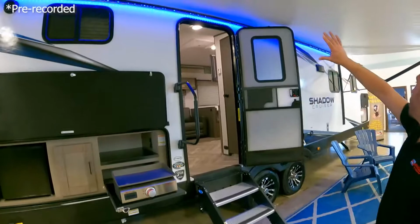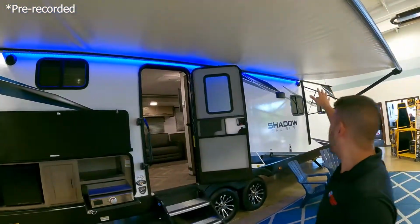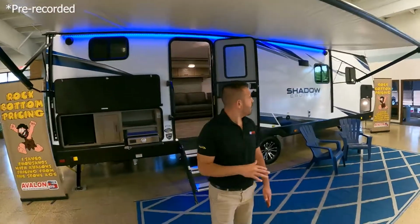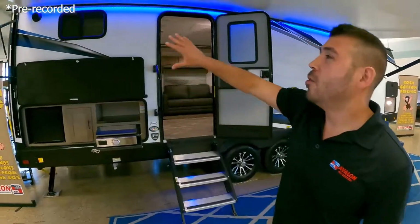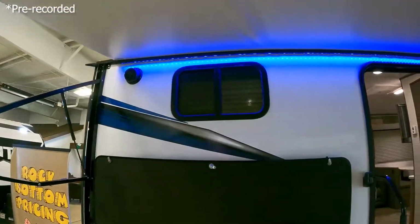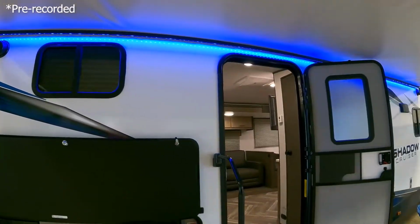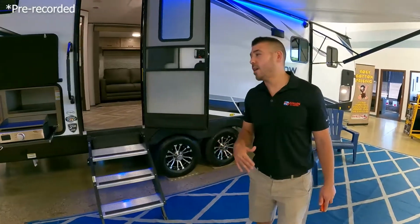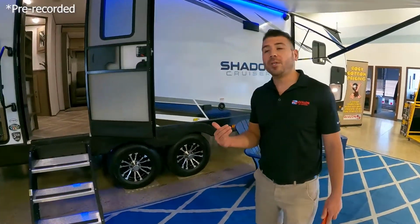Okay, we have a nice big power awning here. I'm gonna guess that's probably about a 20-foot awning. So we got a good size awning, plenty of awning space when the awning's out. We have our LED awning light. We have our outdoor speakers so we can jam out to our favorite radio stations, our favorite talk shows. Whatever we're listening to, we can do it all on the outside of this 277 BHS.